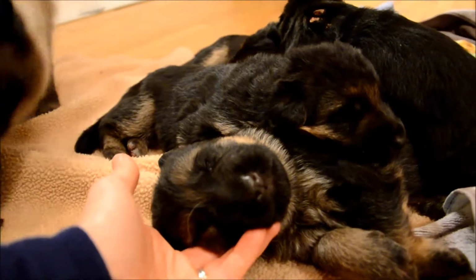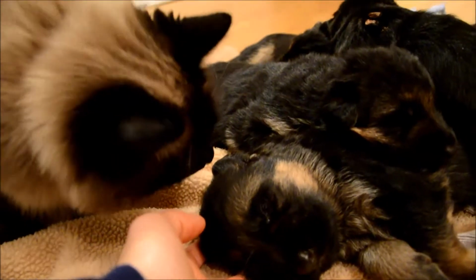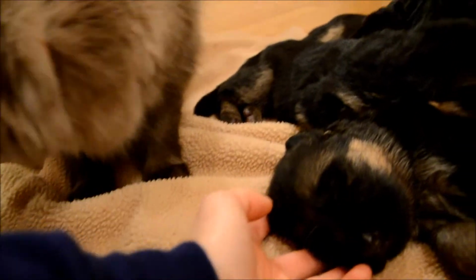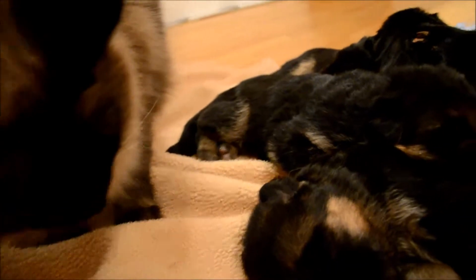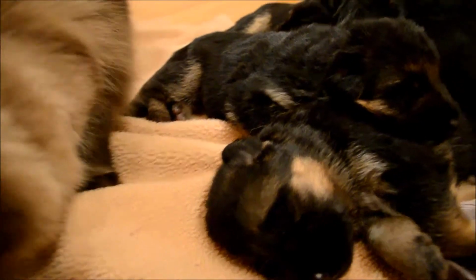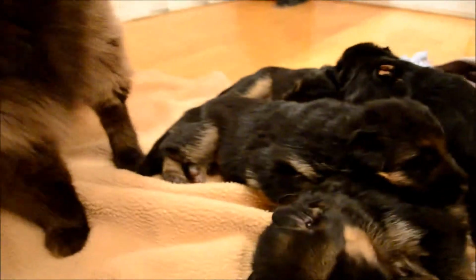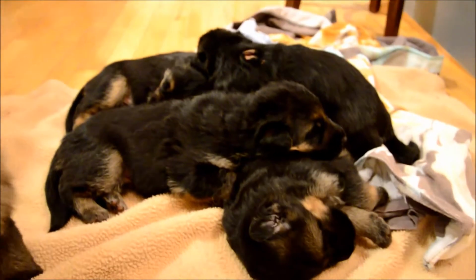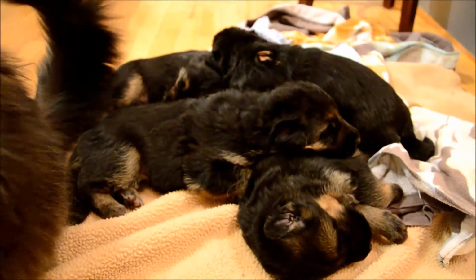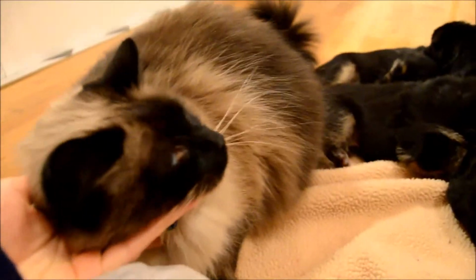That's Blue, and you can see that their eyes are open now. Hey, Nimi Nu. Weird cat. The cat loves the puppies. See, we socialize them with cats too, so they can get used to it.